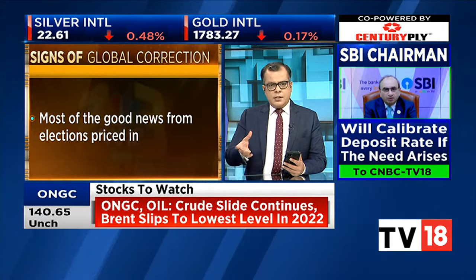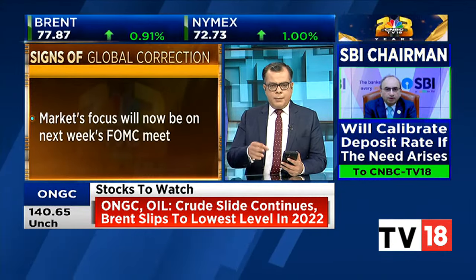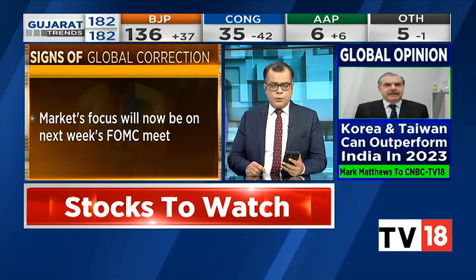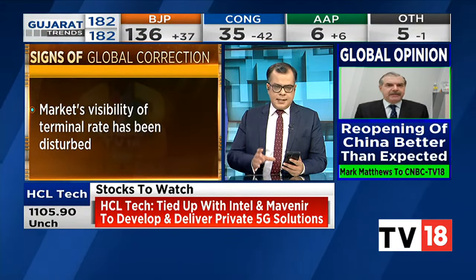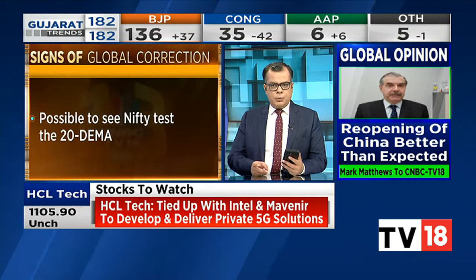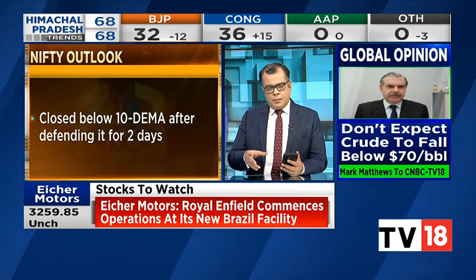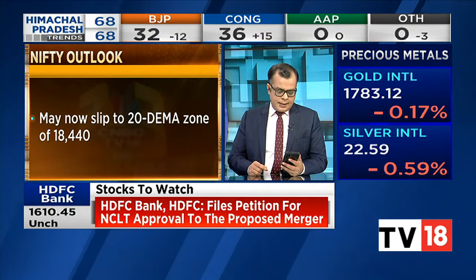But the market's focus is now on next week's FOMC meet, because your visibility of terminal rate may have got disturbed a bit because of the data points of the last couple of weeks or so. And it's possible that the Nifty tests the 20-day exponential moving average. Yesterday, the Nifty closed below the 10-day exponential moving average after taking support on it for 2 days. So just in the near term, expiry today, the market's texture may well be sell on rally. Of course, the 20-day exponential moving average comes in at 18,440. It's possible that you test that in this run.